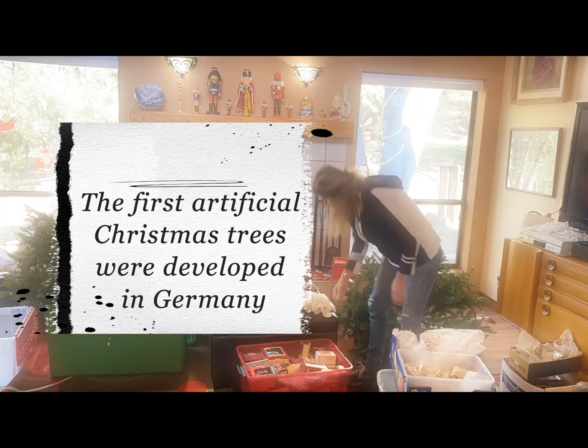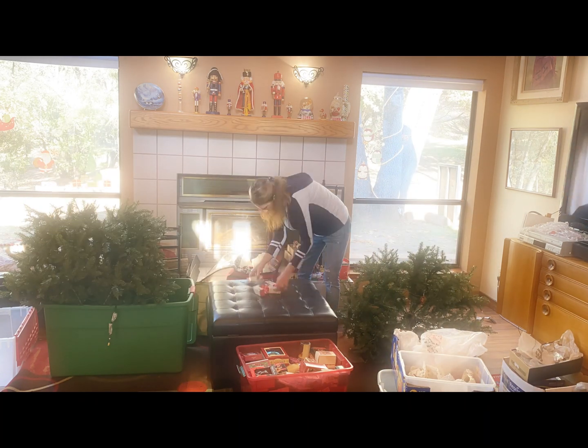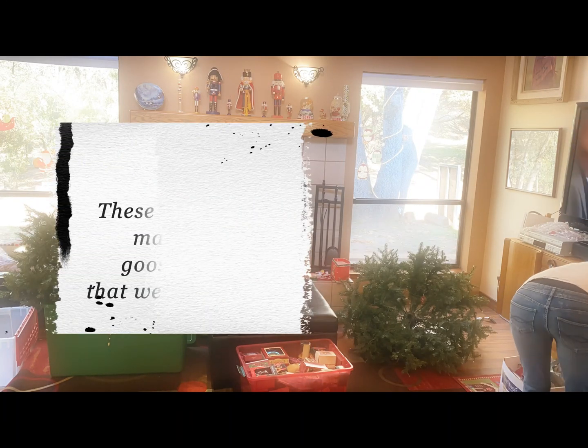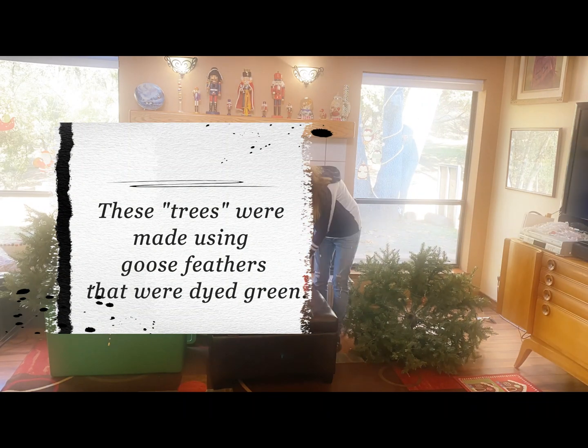The first artificial Christmas trees were developed in Germany. These trees were made using goose feathers that were dyed green.